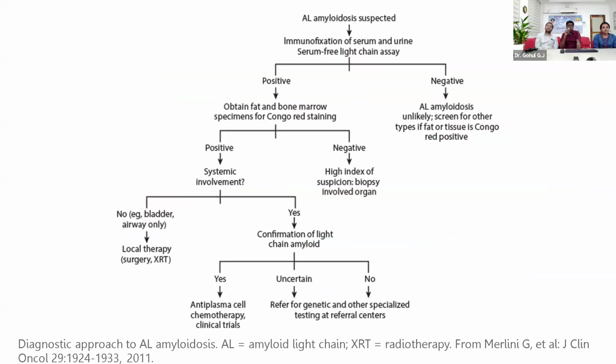Usually, we'll do a bone marrow biopsy along with a fat pad biopsy or a rectal biopsy, where we can stain for Congo red stain. And if it is positive, we'll look for systemic involvement. If it is negative, again, we will have a high index of suspicion. We have to target the involved organ. So maybe if we are suspecting kidney involvement, with proteinuria along with a high light chain ratio, then we have to go for a biopsy of that target organ, the kidney.